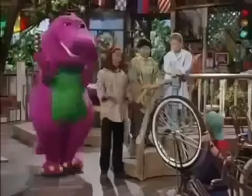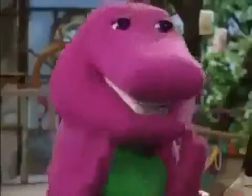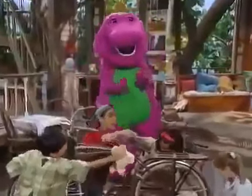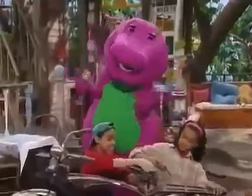It fits! Then as soon as we finish cleaning up the bike, it'll be good as new. Then what are we waiting for? Okay. Okay, everybody, let's make it shine.